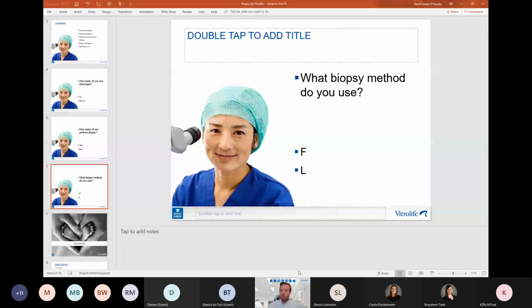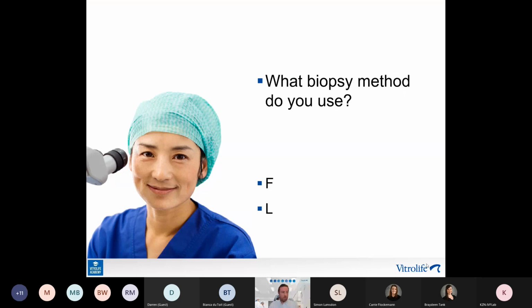And the final question is, if you do perform biopsy, do you perform the flicking method or do you perform the laser method? And you can simply answer by adding an F or an L into the comment box.